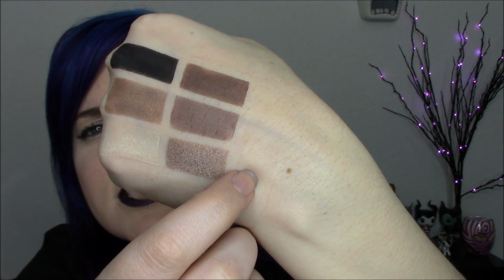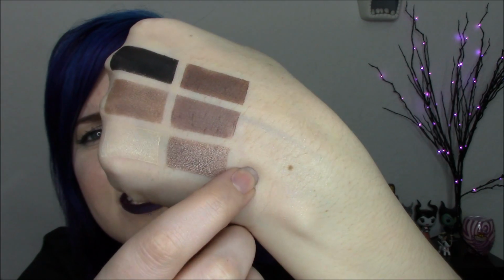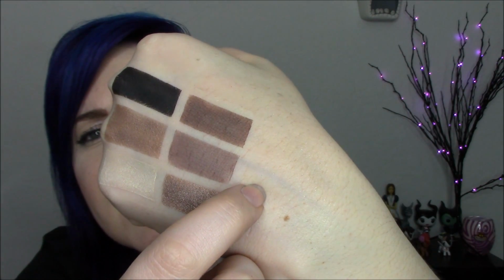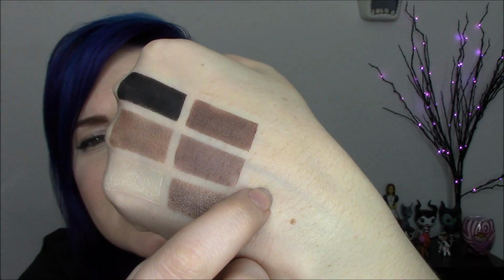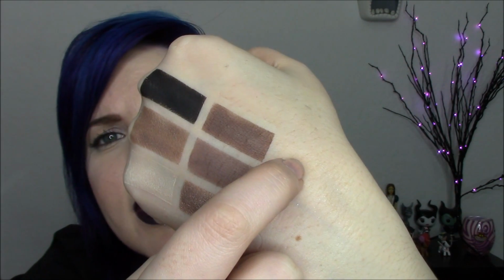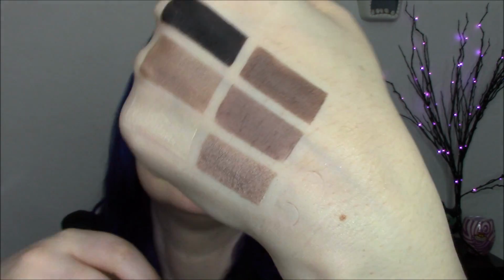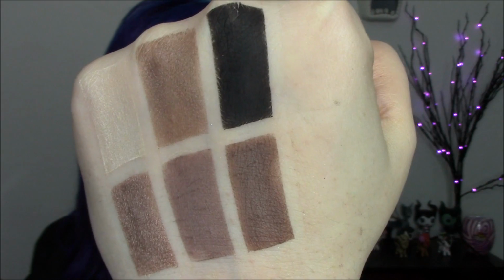This is 3 AM, which is supposed to be a metallic champagne, but it looks like a metallic champagne brown taupe type shade to me. This is Nightcrawler. Nightcrawler looks like a satin taupe brown to me. And this is Orion, which is supposed to be a chocolate brown matte, and it looks like a milk chocolate brown to me. Put these up closer for you.